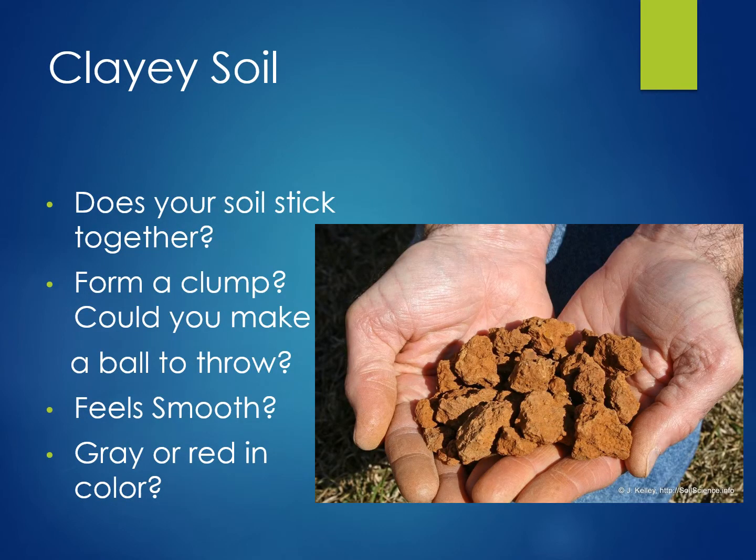So let's talk a little bit more about each of those textures. We'll start off with clay. Clay is the smallest soil texture. So when you hold your soil, does the soil stick together? Can you form a clump with it? Can you pack it and make it into a ball that you can throw? Also, clay is going to feel very smooth when you rub it between your thumb and your forefinger. You also may find gray or red mottles in your soil structure, and that indicates a clay component.